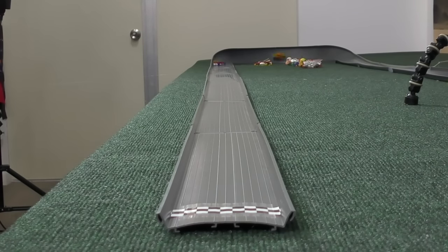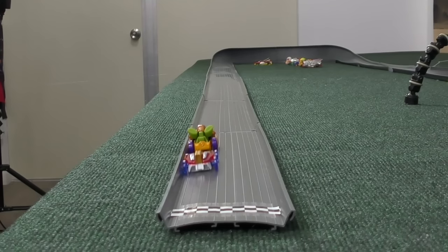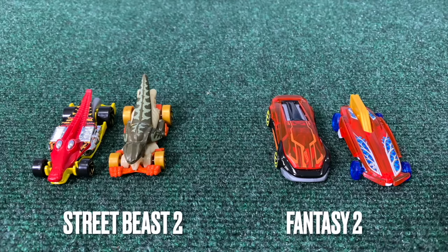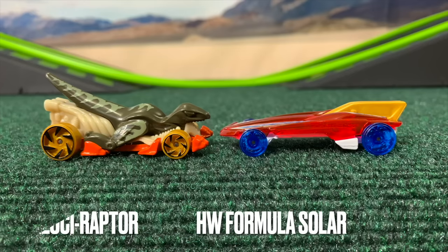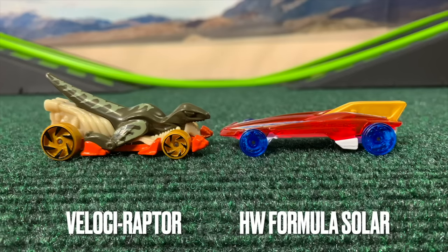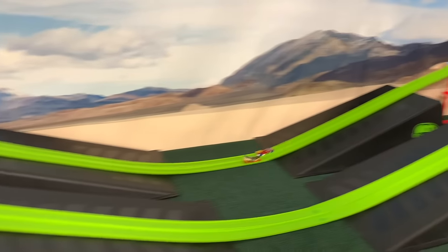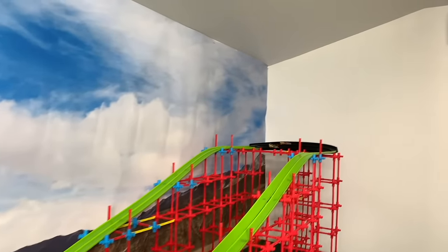Solar was doing awful. He was sideways for half the hairpin. Turtleshell had all the space and time even, but decided to stay there, probably because he was backwards and had trouble controlling himself. Two Street Beasts, two fantasy cars. Unfortunately, Duck and Rolls are not involved in the semifinals, but Velociraptor and the Solar will go at it, and fans are rooting for the Street Beasts. They want to see the Ducks race again in the finals.